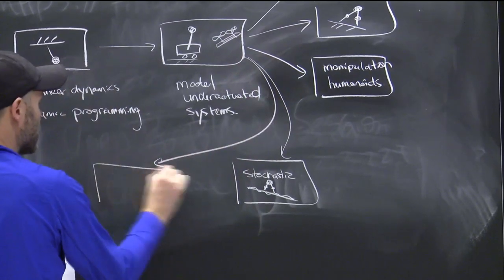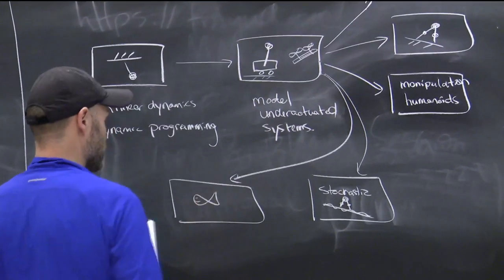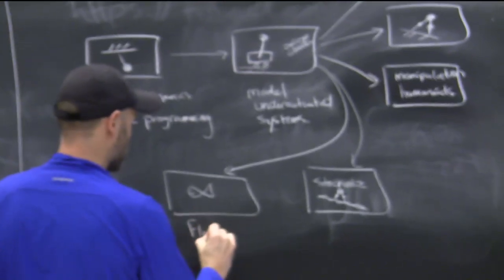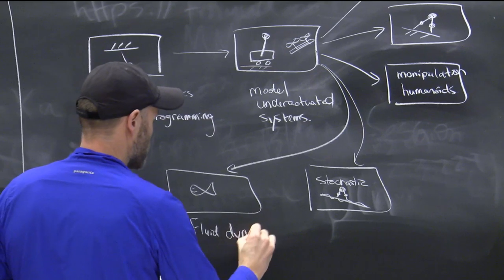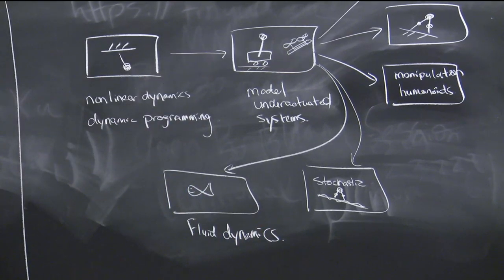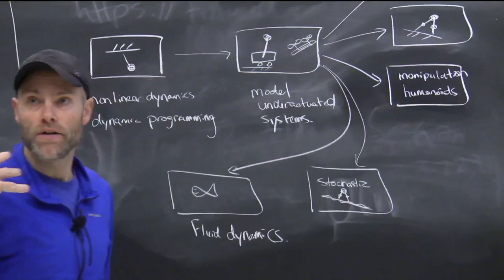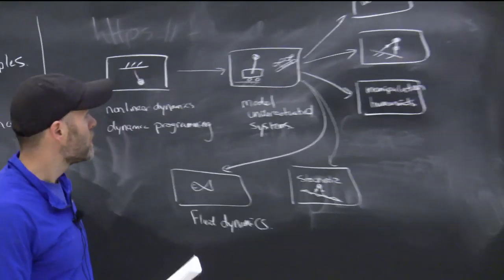Do a little bit of fluid dynamics. I guess I can draw a fish. Okay, fluid dynamics. Each of these will inspire a little bit more in terms of what we need to do for control.